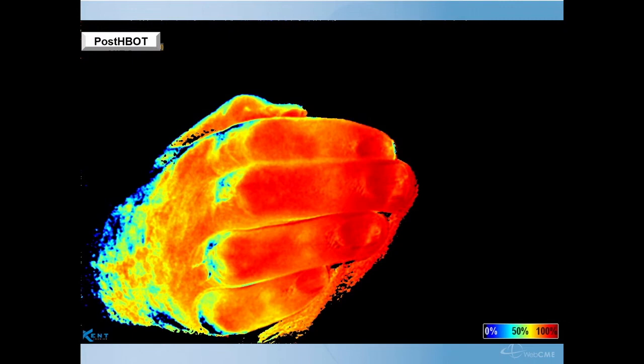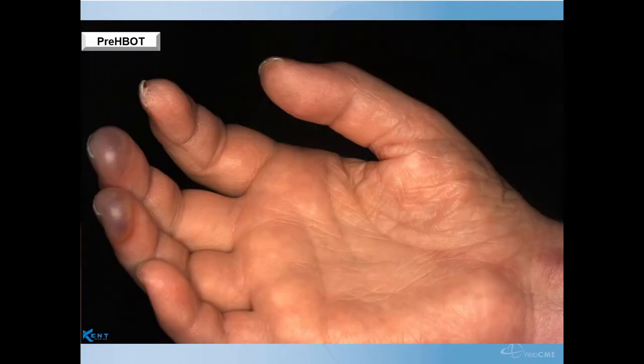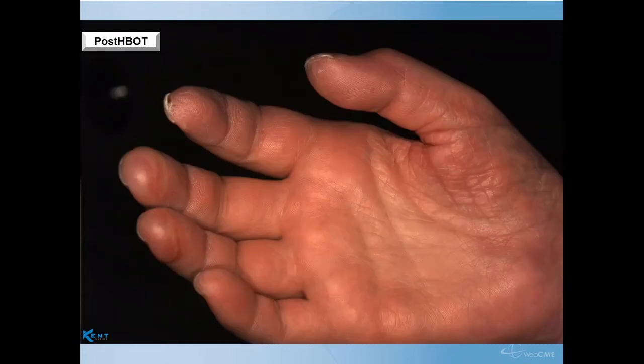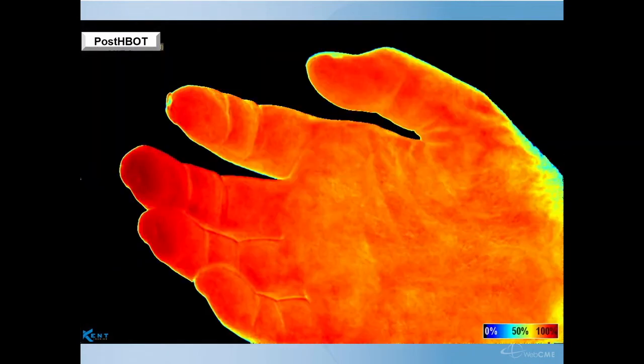And I think as we start to accumulate more data, we're going to have the ability to do sort of what we did with TCOM, have actual cutoffs and say, listen, you're under 30, there's no hope, or you're augmenting with hyperbaric, we have a shot. I think you see the same thing with these. Again, pre-hyperbaric, the near-infrared camera suggests that that's what we're seeing. Post, maybe a little bit of improvement, but yeah, that makes you feel a lot more comfortable.